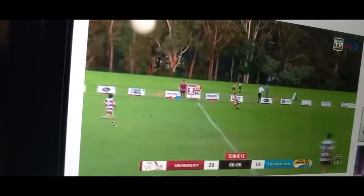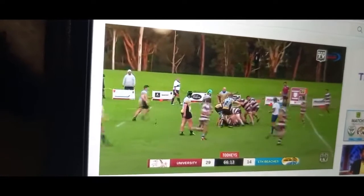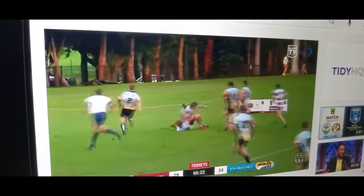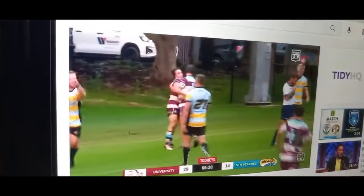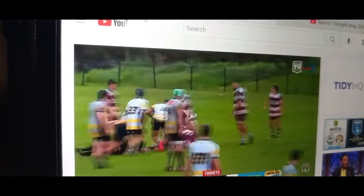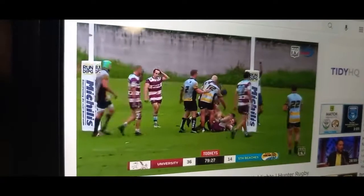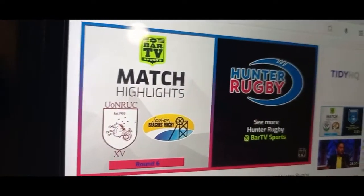Southern Beaches were struggling, but thankfully University of Newcastle wasn't. University scored the best tries of all. They were not giving up. University scored one of the best, and also the best of the best as well. Whatever team you support, it's always coming up very good. By the time the Southern Beaches had scored, their time had just run out. University 36, Southern Beaches 21.